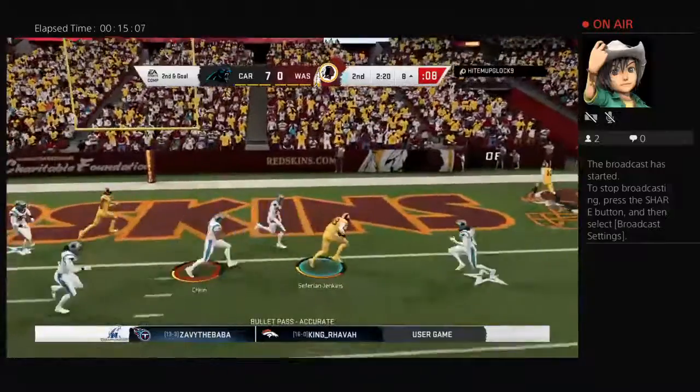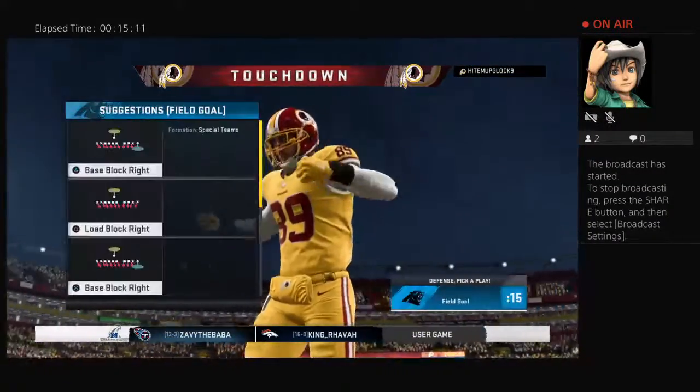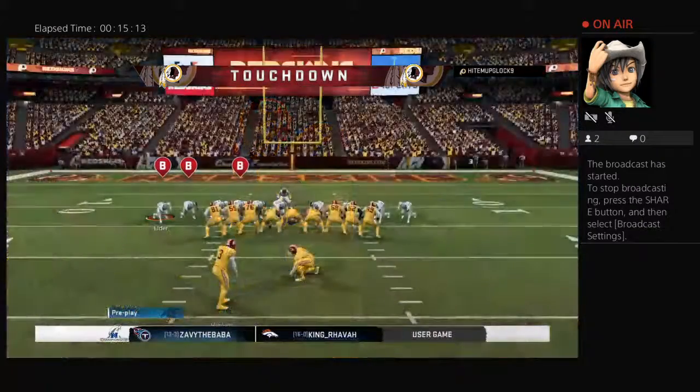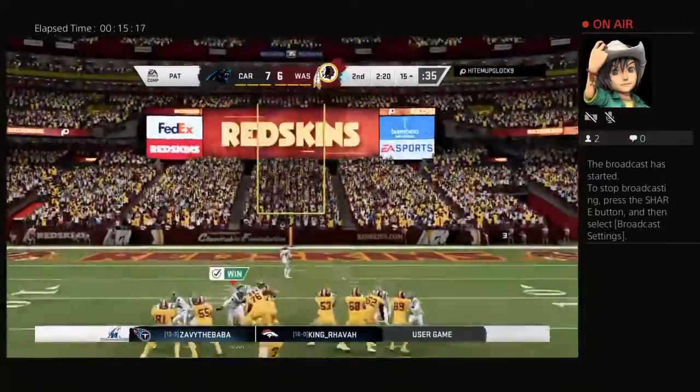Throwing. Mariota. This is caught. And he takes it in. Touchdown, Washington. From 8 yards out, as they are now on the board here in the first half.